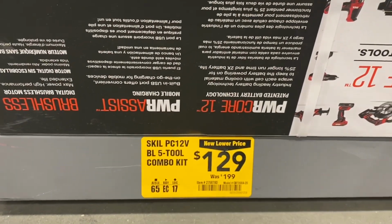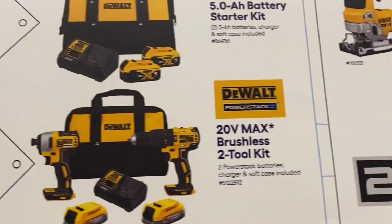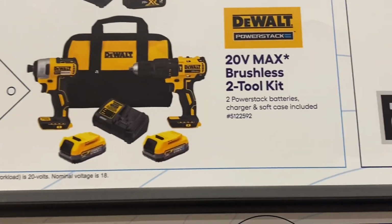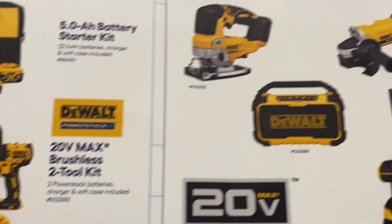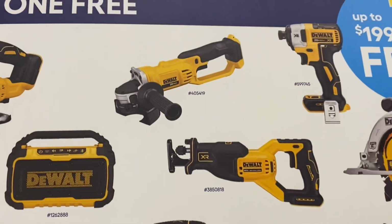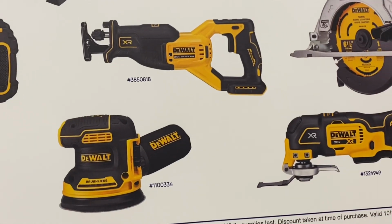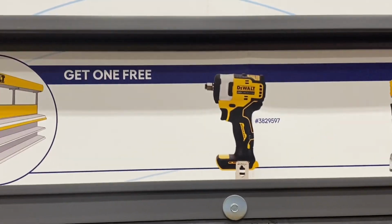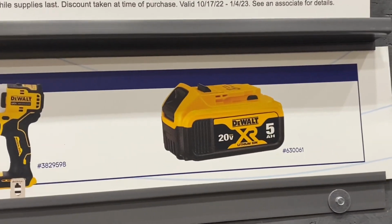Here they got the 12-volt, 5-2 combo kit, $129, down from $199. So it's $70 off right now. For $199 you get 2 5.0 batteries, a charger and a soft case. Or for $299 you could get the brushless 2-tool kit with 2 power stack batteries, a charger and a soft case. And you could get one of these tools right here for free. Got the jigsaw, the grinder, the impact driver, the radial, recip saw, circular saw, multi-tool, orbital sander, impact wrench, the 1/2 inch, the router, impact wrench, the 3/8, or a 5.0 battery.